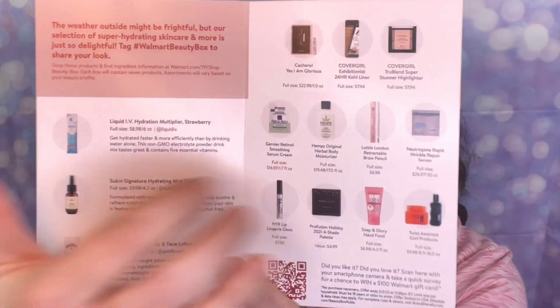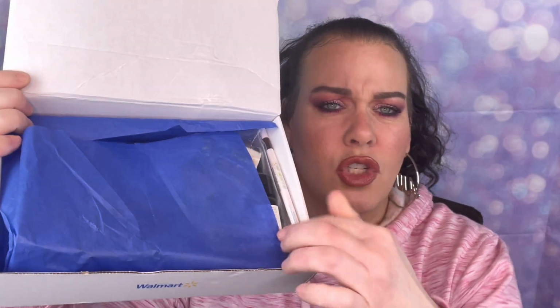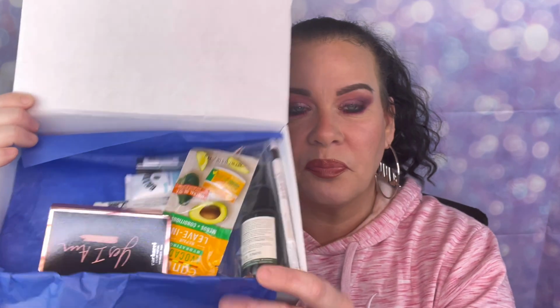All right, so you get a brochure. It says Walmart Beauty, and what this does is tell you everything that can be in your box. So this is not everything that you get. It's what can be in your box. Oh, this tissue paper is really beautiful. So here is a little sneak peek. Not too much, I like to tease a little bit. Now, sometimes you will get maybe one full-size item. For the most part, it's just samples.